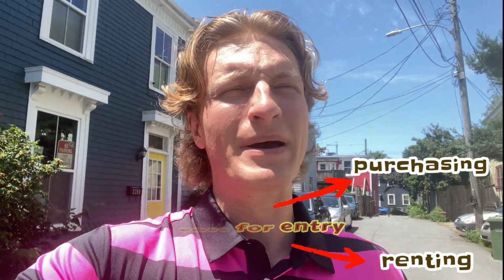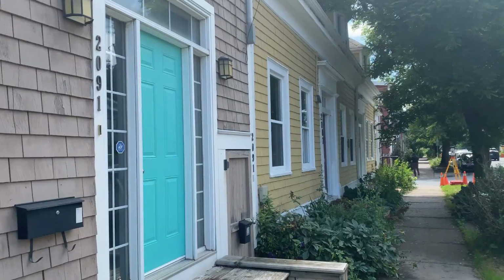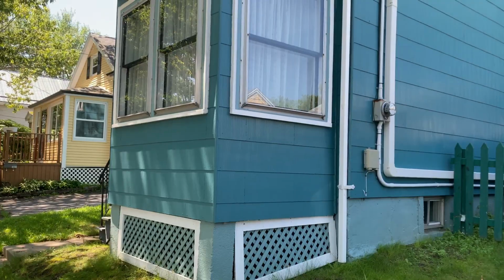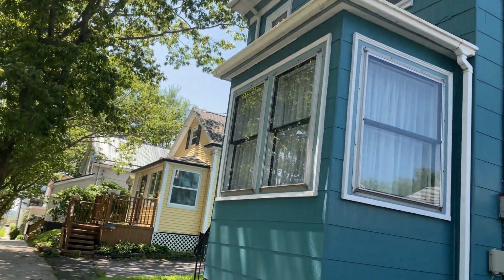It's just a mixture of several factors: age of the house, smaller lots, and in certain areas how far it is from downtown, although the North End is still on the peninsula, so it is still quite close. And several other factors. In the North End, you're going to find the cheapest spots, which is a real bonus if you're looking to get onto the peninsula of Halifax.